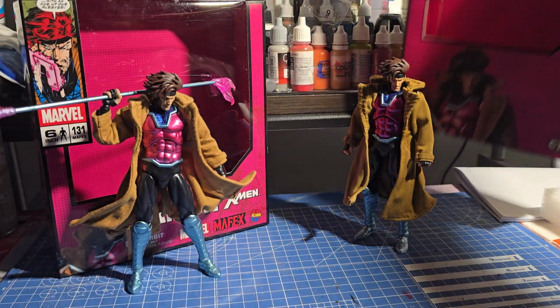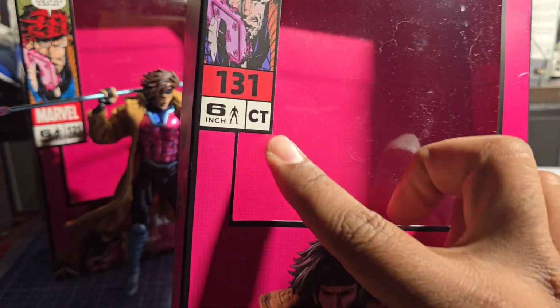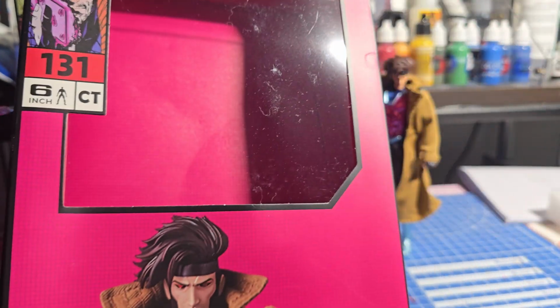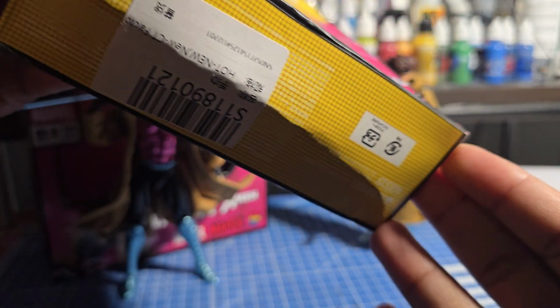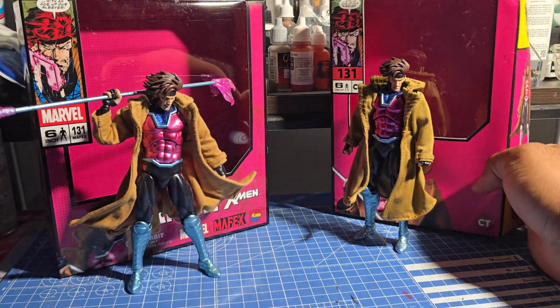Alright, there we go. And here is the CT Toys box. Obviously, CT 131, same as the Mafex number over there. Just a picture, CT logo. The box is noticeably smaller. It does have the poses as well, just without all the official logos and everything like that. Missing the official sticker. As you can see, it's just a CT Toy sticker. So anyway, without further ado, let's get into the comparison of the two figures.